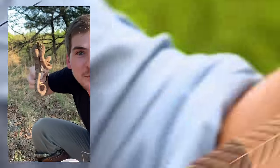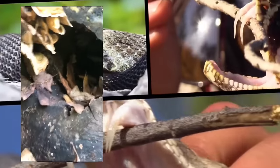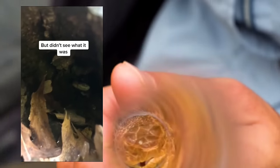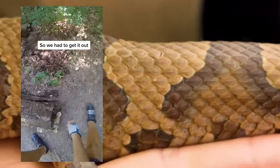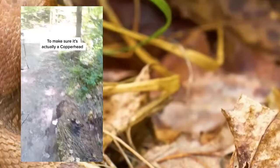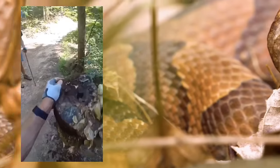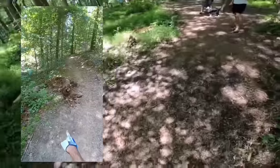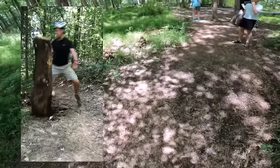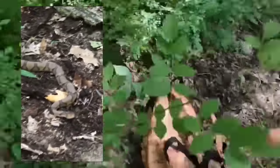Stay on designated trails and avoid reaching into brush or rocks where snakes may be hiding. Wear sturdy, closed-toe shoes or boots when walking in areas where copperheads may be present to reduce the risk of being bitten on the feet or ankles. If you encounter a copperhead, give it plenty of space and avoid provoking or harassing it. Back away slowly and allow the snake to move away on its own. In the event of a copperhead bite, seek medical attention immediately, even if symptoms are mild. While copperhead bites are rarely life-threatening, prompt medical treatment can help minimize pain and complications.